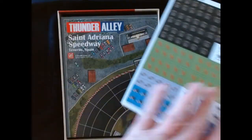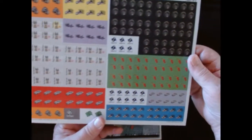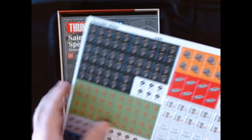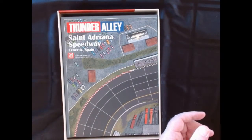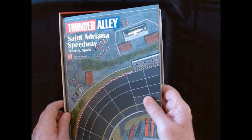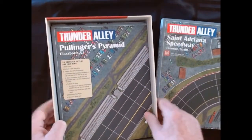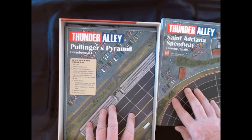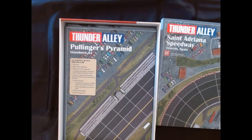It's the front. What are they, double-sided? I think just to show you what's on the other side. Okay. Then we got 2 map boards. They are both double-sided, so it comes with 4 racetracks. And what I'm going to do here is take a pause and try to get one of these tracks up on the table so that you can see it okay.